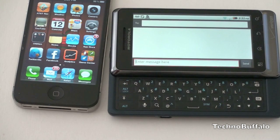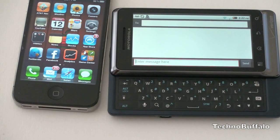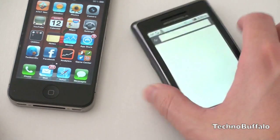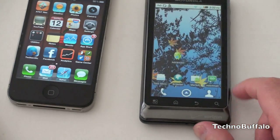So in the keyboard round, there are many, many more ways to input text here on Android. You don't have to use the on-screen keyboard. You can use the physical keyboard if you want. You can use the on-screen keyboard, or you can use voice to text. There are so many options to find one way that's going to work best for you. So in the text entry round, it's got to go to the Droid 2. Go ahead and close out of this.